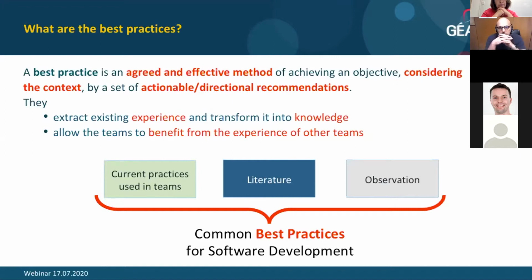So actually the best practices extract the existing experience and transform it into knowledge. So they make something like a more learning organization from GÉANT. And additionally, they allow the teams not just to share their own experiences, but also to benefit from the experience of other teams. So it's our joint effort to create and refine them.